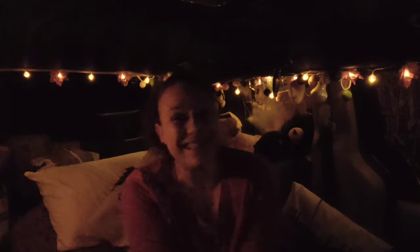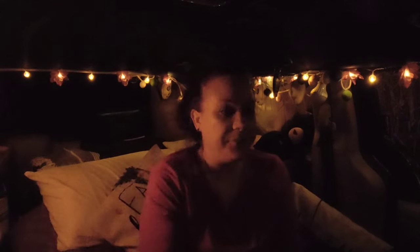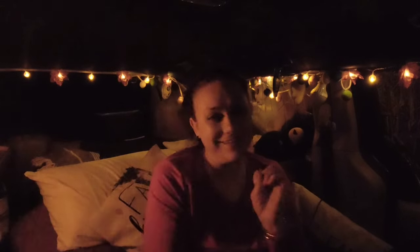I'll give you a quick peek in a second of what my little setup looks like in here right now. I tried to semi-organize it so that I can head out pretty quickly in the morning. I have my clothes laid out for what I'm going to wear in the morning. I have my coffee set out, you know, I kind of set everything out this way so that I have room to maneuver. So I'll give you a quick peek and then I'll say goodnight.